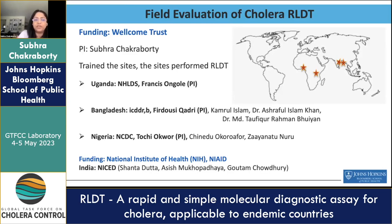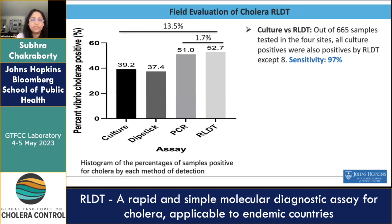I don't have time to present the results by site, but what I did is combine all the results. So the total samples were 665. This is a histogram of the percentages of samples positive for cholera by each method of detection. With culture, 39.2% of the samples were positive for cholera. With dipstick, it was 37.4%. With PCR, it was 51%. And with RLDT, it was 52.7%. So there were 13.5% more samples detected by RLDT compared to culture. And there is a slight difference between RLDT and PCR.